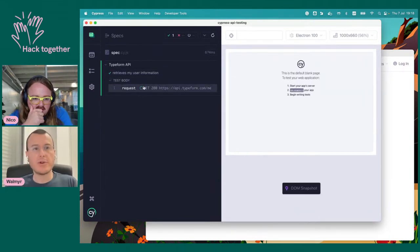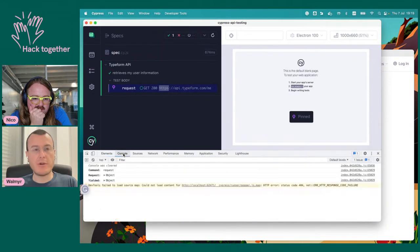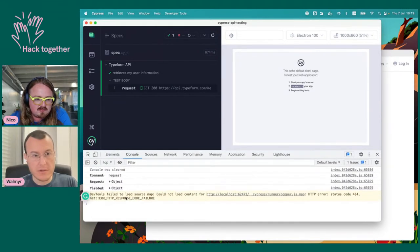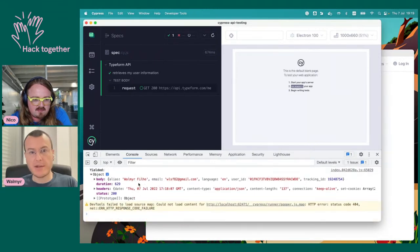Yep. So in here, we can see that a request was made and it responded with 200. If we click to inspect and go to the console, we can click on the request and see the command that was triggered. Let me zoom in. So this is the request and this is what it yielded. This is the response of the request, with the body, the headers, the duration, and the status. This is very useful information that we can get in the console of the browser.